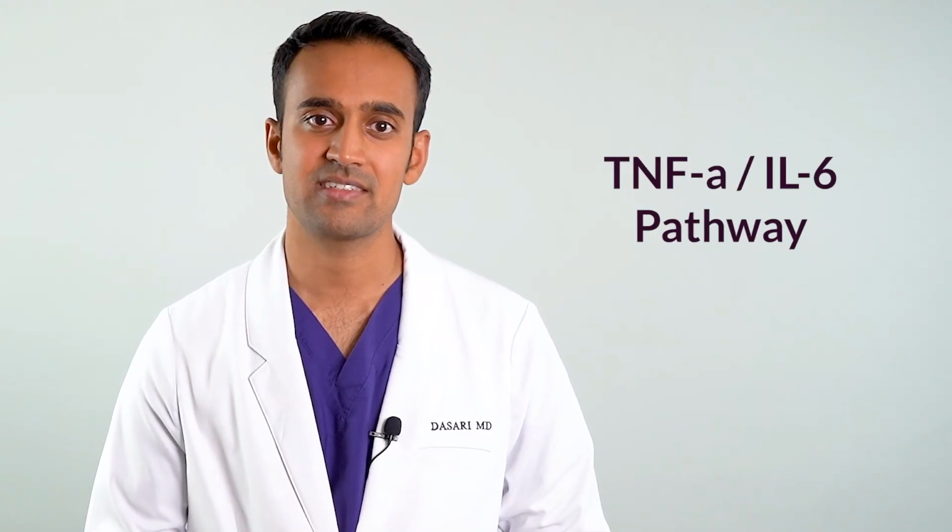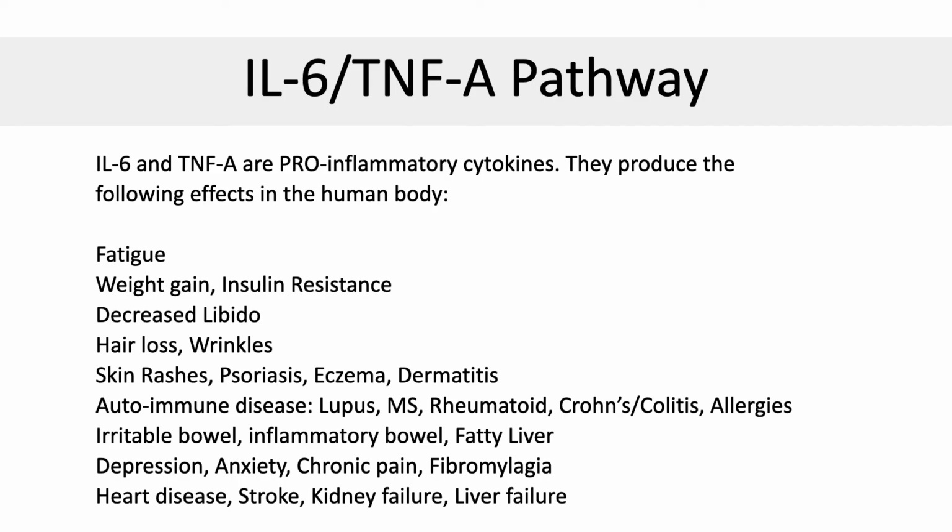TNF-alpha and IL-6. In my opinion, it's one of the most important. Whenever there's a trigger for inflammation, the body has a choice to either deal with it appropriately or in a dysfunctional way. If the immune system decides it wants to react in an unhelpful way, then the body will produce inflammation that will attack its own tissue. IL-6 and TNF-alpha are cell signaling molecules you can measure in the blood that predict whether the body will have a dysfunctional response versus a healthy response. In fact, these cytokines are involved in a large number of chronic diseases.